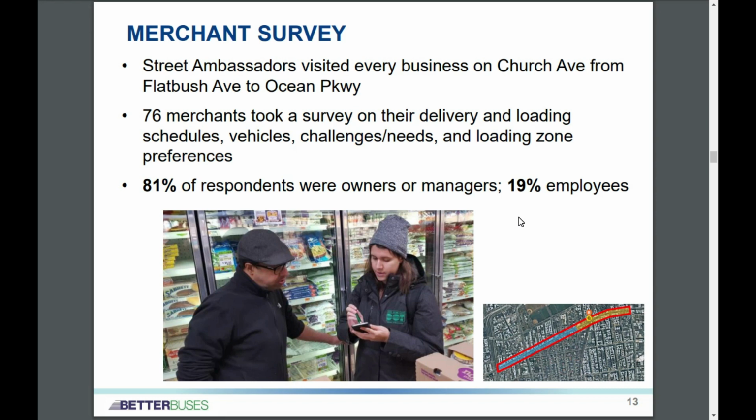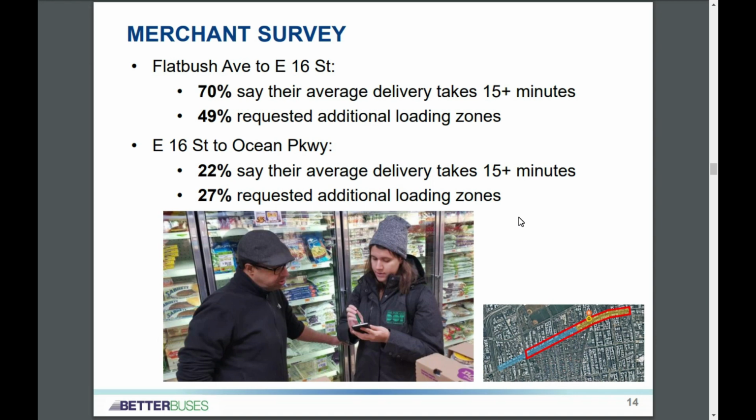Street ambassadors visited every business on Church Avenue to Ocean Parkway. 76 merchants took a survey on their delivery and loading schedules, vehicles, challenges, needs, loading zones, and loading zone preferences. 81% of respondents were owners or managers. 19% were employees. Flatbush Avenue to East 16th Street: 70% said that their average delivery takes 15 plus minutes. 49% requested additional loading zones. East 16th Street to Ocean Parkway: 22% said that their average delivery takes 15 plus minutes, while another 27% requested additional loading zones.